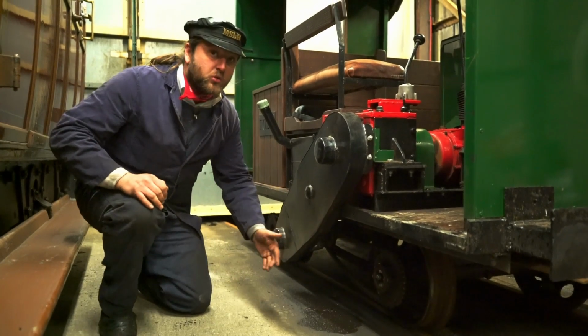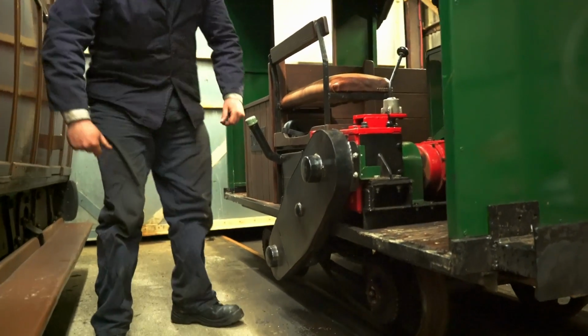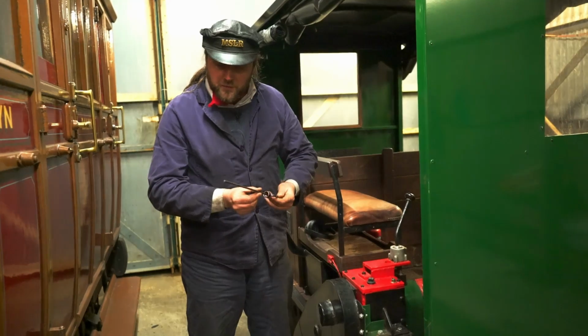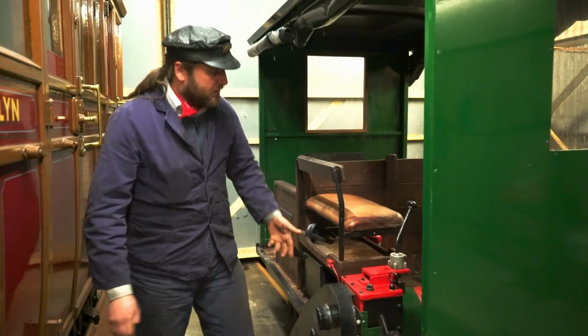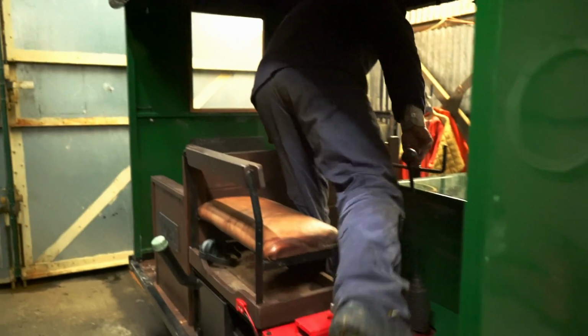The first thing we do is just check the tightness of the chain and to make sure they're not likely to fly off as we're going along the line. Next, we get back up and we check the gearbox oil, which is this. We pull it out and confirm that it is full of that liquid wet stuff. And it is, so that's glorious. If it isn't, we need to fill it up. Then we dive into the cab, the flight deck even.